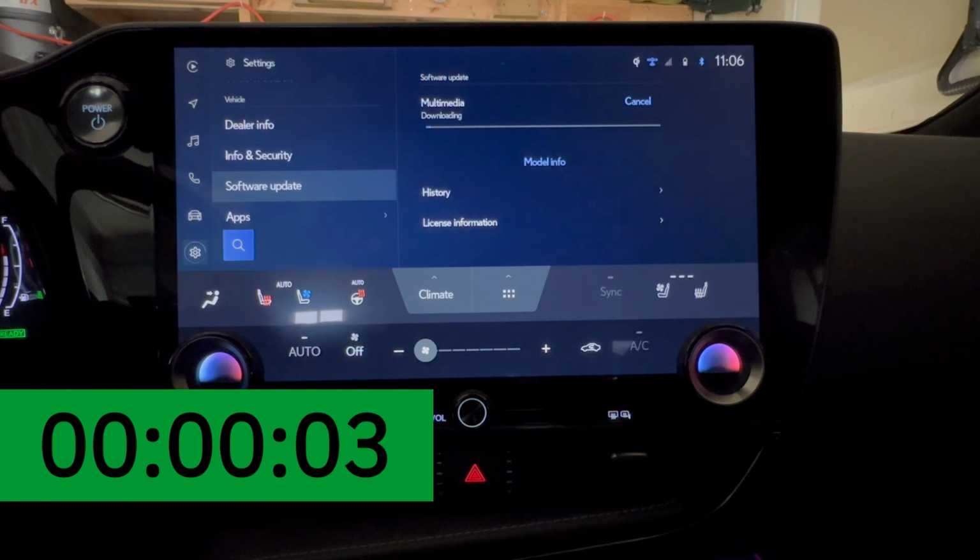So now you can see that it says multimedia downloading. Okay, the download speed seems to be okay. Not like previously where it just took forever. And again, owners who have the hybrids, plug-in hybrids, make sure your car is in ready mode. Do not do this in accessory mode, because if it's updating and your car 12-volt battery dies, there it goes. Your update screwed up, there's a bigger problem. So always try and get this done when you have it in ready mode and you have time to do it.